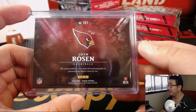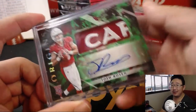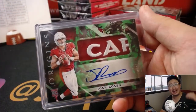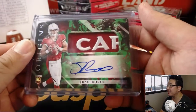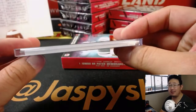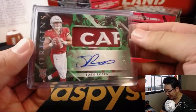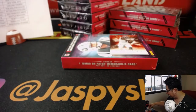Wow. All aboard the Big Hit Express. Whoop whoop. What a hit. On a much thicker cardstock as well. That is cool. Great patch as well. The Chosen Rosen, ladies and gentlemen.